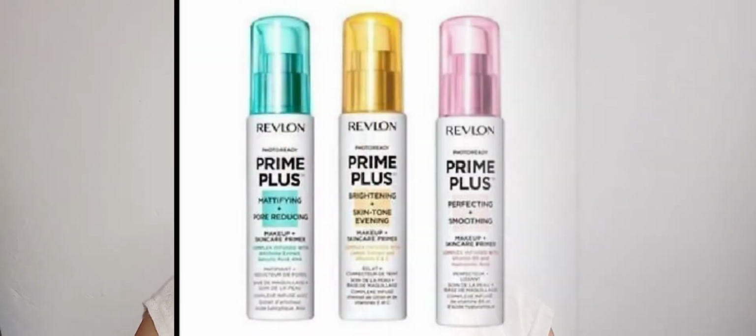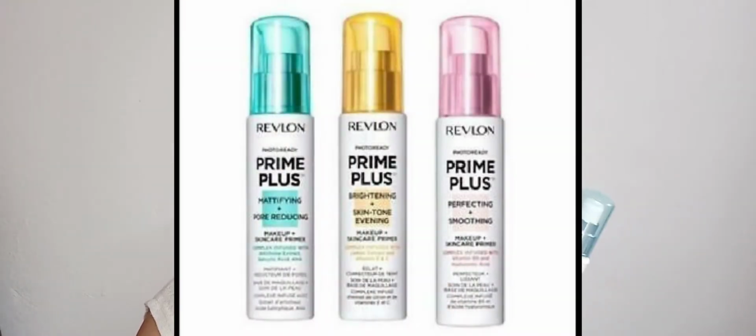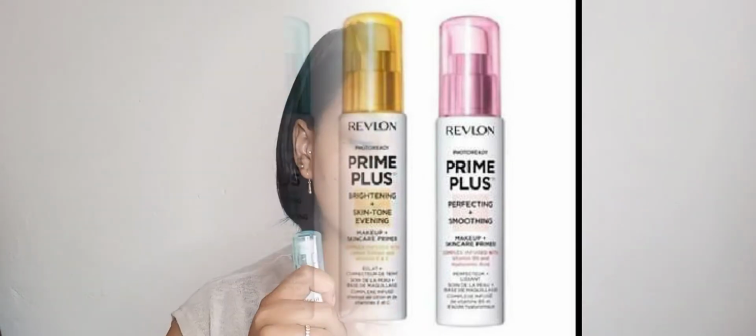But before I get into each product, I just want to give you a price point as well as the description of each product. This primer specifically retails for 220 Rand. It comes in three variants, which are the Perfecting and Smoothing Primer, the Brightening and Skin Tone Perfecting Primer, as well as the Mattifying and Pore Reducing. I will leave a picture of all the three different variants on the screen. And the description says, prep your skin like a pro. Our Photoready Prime Plus face primers instantly adapt to your skin's needs to create the perfect canvas for smooth makeup applications, incredible wear, and a flawless look.